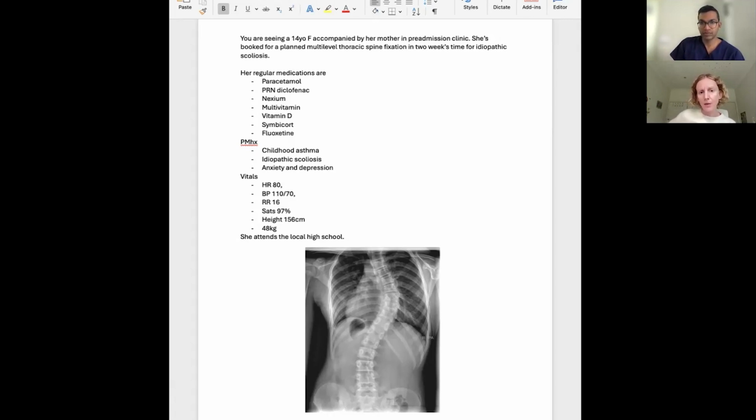And I'd also ask if it affects her breathing at all, because it's possible that she could end up with some form of restrictive lung disease from the scoliosis. And also whether she feels that it's affecting her neck movement as well, just thinking in terms of managing the airway later. I would also be thinking about the pain management.